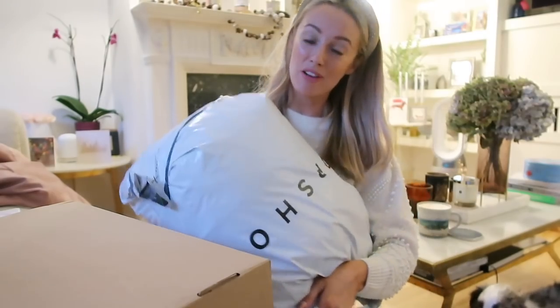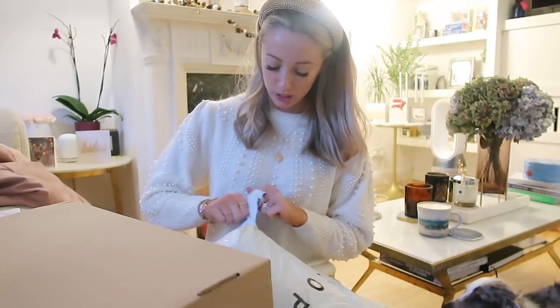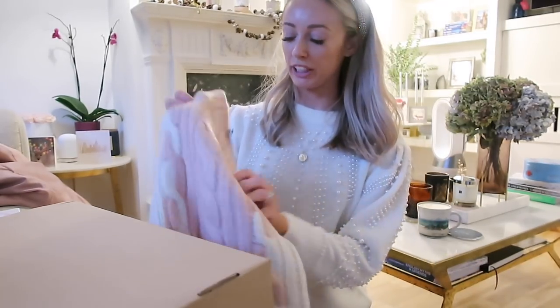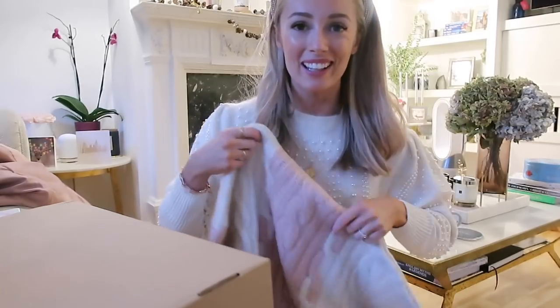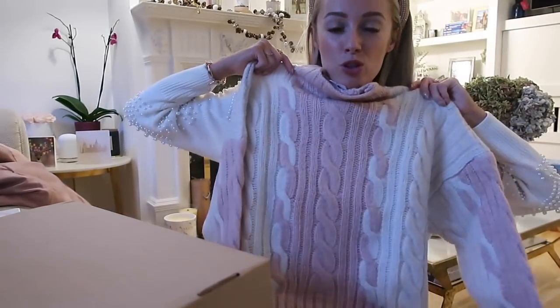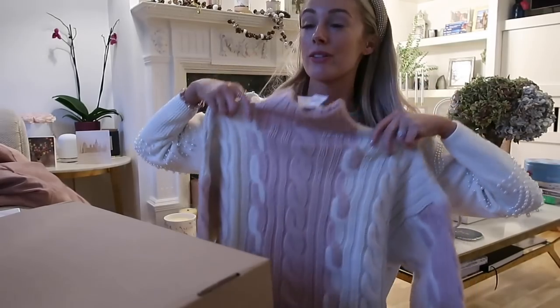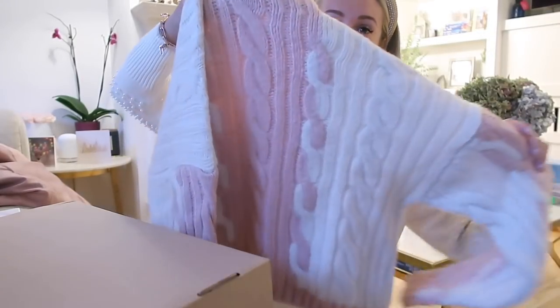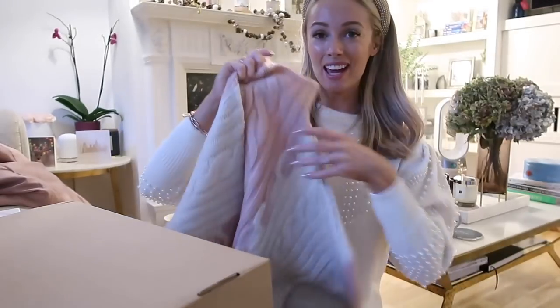And I also have a Topshop order. So let me show you what's in here. This jumper, I just loved the color combination. It reminds me of a strawberry and vanilla ice cream. Again, my camera's not showing the colors too well because it's so dark outside. It's only 20 past three and it's nearly pitch black out there. But it's this gorgeous pink and cream cable knit combination.